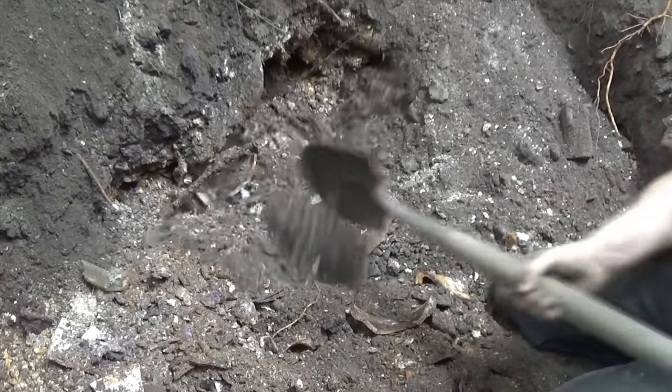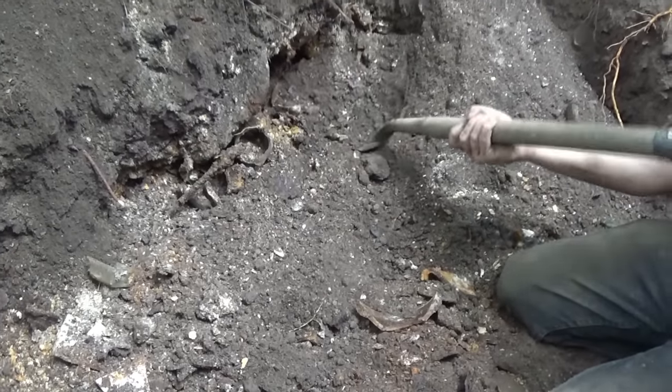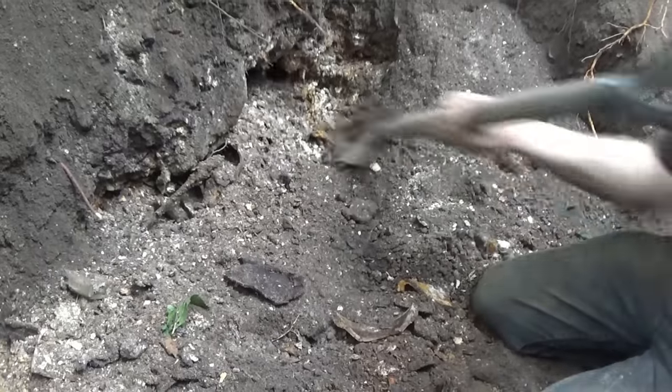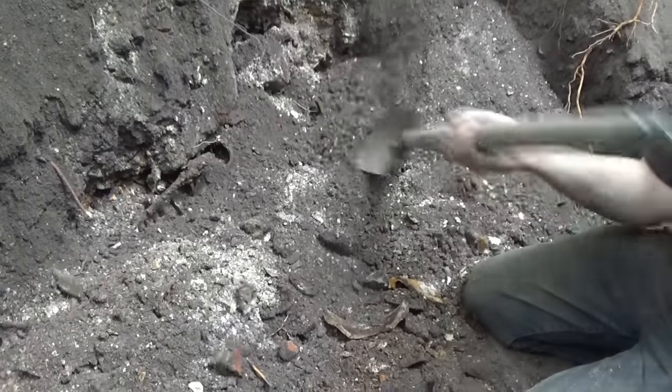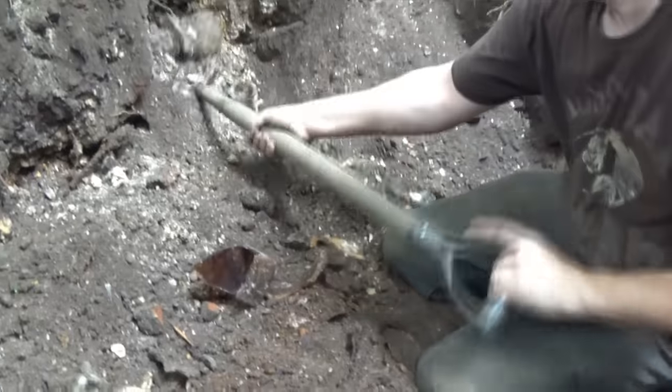Looking better, definitely. Yeah, this way. It looks a little better there, doesn't it? Broken. It's definitely not been dug right there. Yeah. Better looking stuff. What was it, honey?